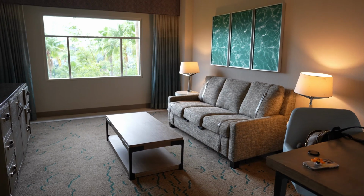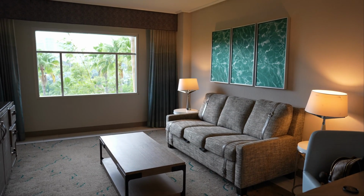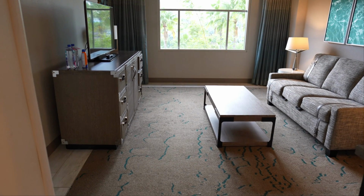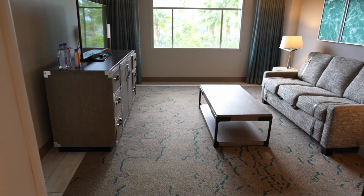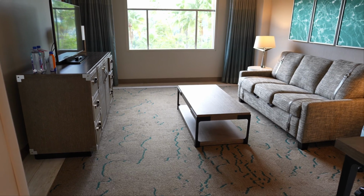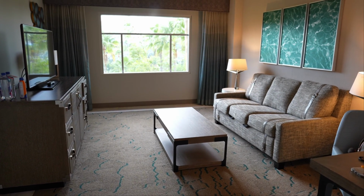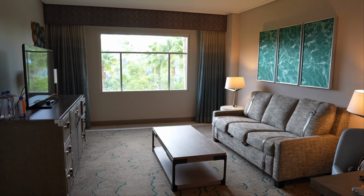Now we got the king suite, so that means that it comes with this little living room section off of the main bedroom. The sofa is a pull-out sofa. I doubt it's very comfortable, but it could be handy if you have maybe like 3 or 4 people, maybe some kids sharing the room with you. It gives them a little extra space.